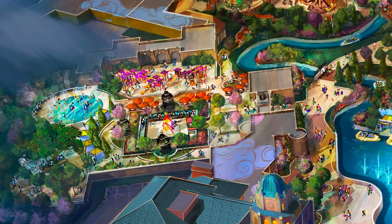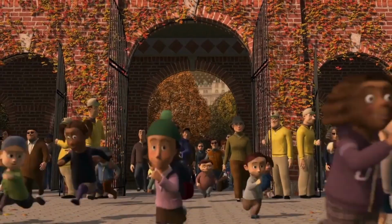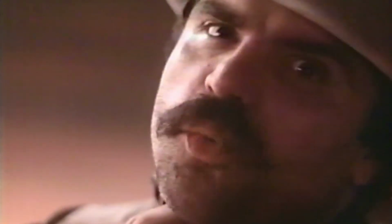Clearly themed to the Central Park Zoo in New York City, this appears to be set in the beginning of the first movie with the way the architecture is designed.